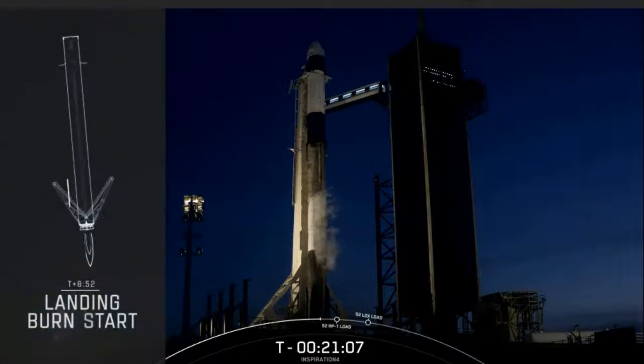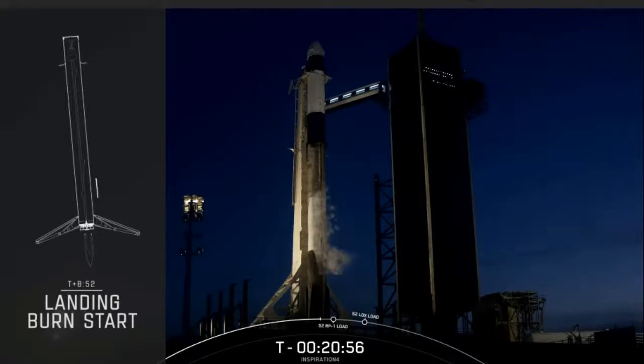About 90 seconds after Dragon gets into orbit, Falcon 9 will land back on Earth. The landing burn, a single engine burn, will bring the vehicle speed down rapidly in order to land on the drone ship about 9.5 minutes into the mission.